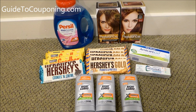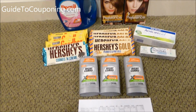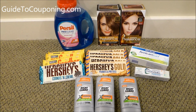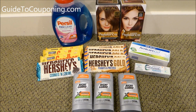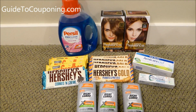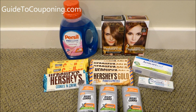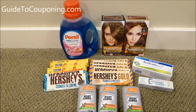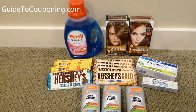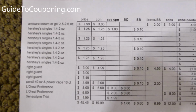I did 3 transactions, but I just combined them all in one sheet to explain it to you because it wasn't a well-planned trip, so I just kind of had to figure out while I was there what I was going to do. I only had maybe 20 or 30 minutes to plan before I left, and I sometimes can do a better job when I have more time to plan if I have lots of store coupons to work with. So, here's a quick summary.